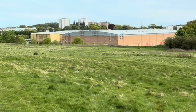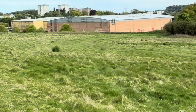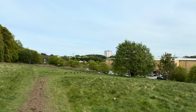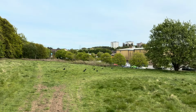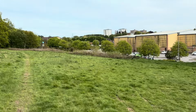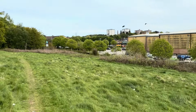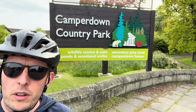And then we've got the back of the cinema and the ice arena here. There's another car burnt down. The Law Hill in the distance. The Law Monument. It's the highest point in Dundee, I think, where you can get panoramic views. We might do a video up there at some point. Continue to have pride in your park, folks.